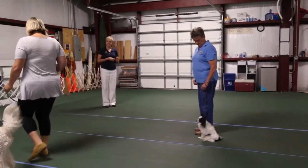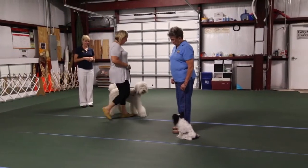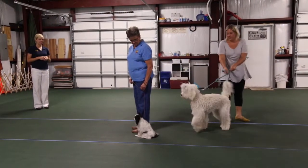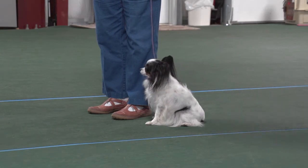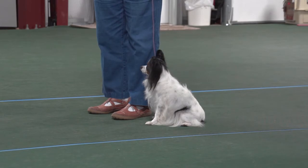And here comes our young friendly dog. A little interest is okay. He says, oh, she's cute. That was very friendly, and the handler gave a slight correction.